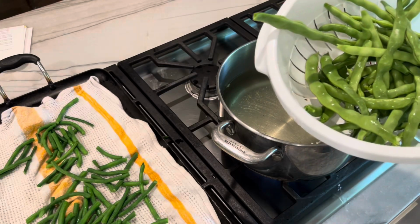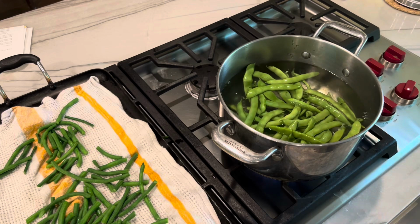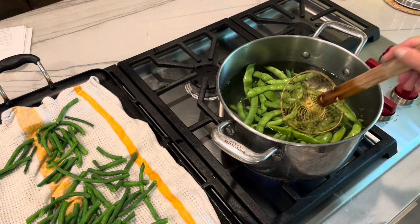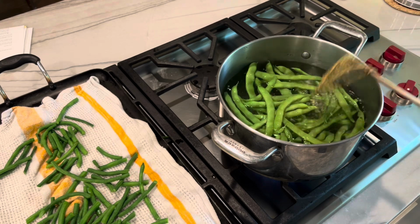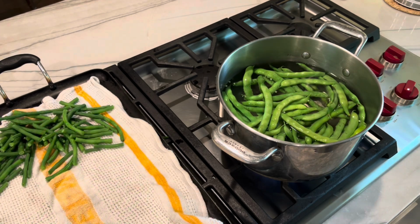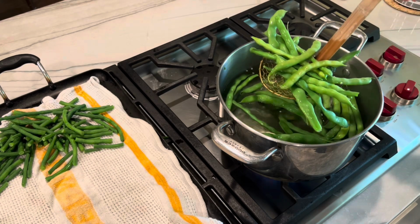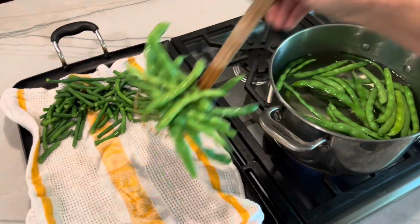I have a pot of boiling water, and I'm just going to put those green beans right into that water for 3 minutes. After blanching them, I will let them dry and cool off before freezing them to use later. Some recipes recommend putting them in ice water. I'm not going to be doing that today. I've got a time crunch, and I'm going to find out if this is going to work for me.